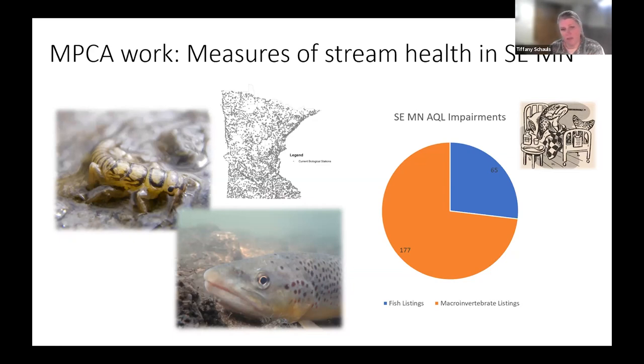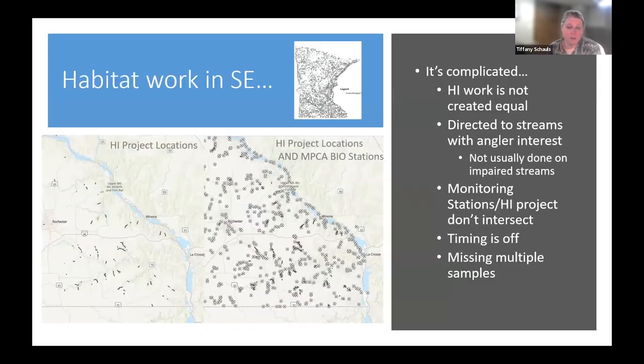So you can see if you look to the right there, the pie chart shows that in Southeast Minnesota, more often than not, when we're looking at these sites, we find more macroinvertebrate impairments than fish impairments. And so our fish generally are doing pretty well. And so the macroinvertebrates are a different piece. And so it's really important for us to try to understand this bug component additionally to figure out what that's telling us. And so we know in the case of Rice Creek that fish and bugs are both suffering. And so the question is, how much can a habitat improvement project change aquatic life health for fish and for bugs? So that's one of the things we're trying to understand with a project like this.